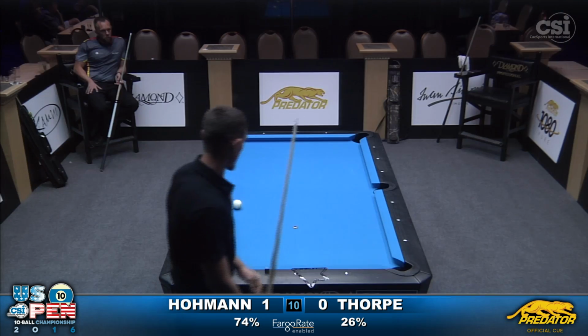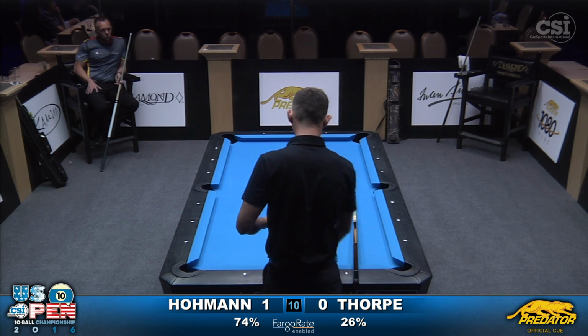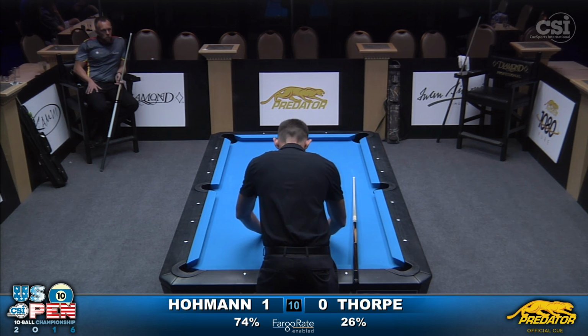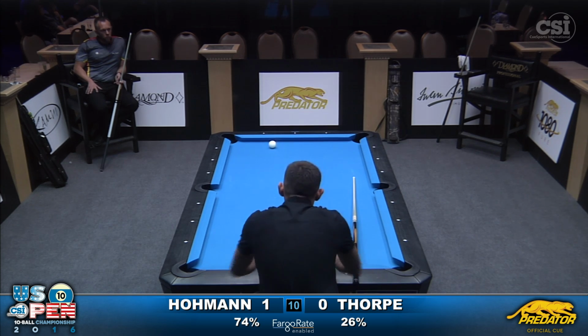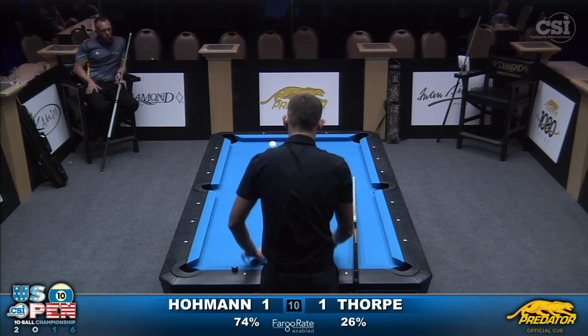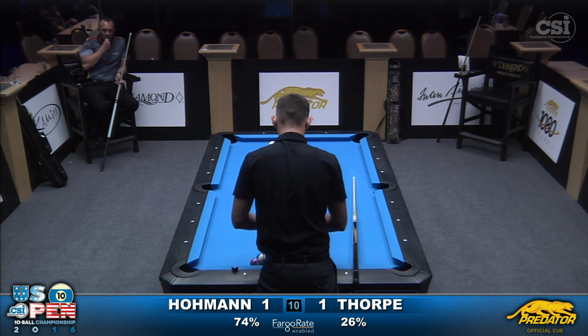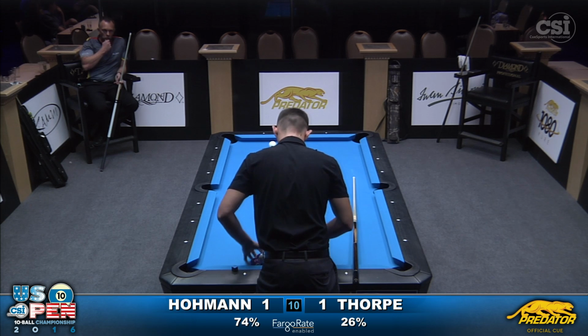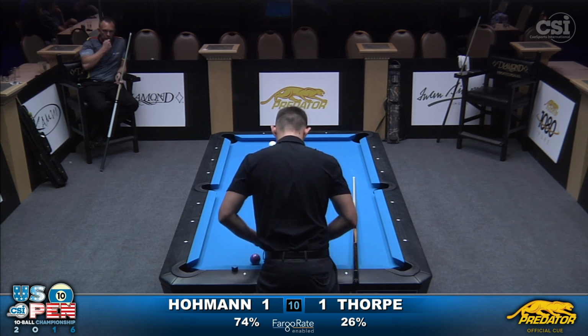First game for Billy. It's now 1-1. Billy's kind of become a noted money player around the Midwest. Sure. He's been in action quite a bit, and that'll toughen you up and make you a strong player. Yeah, because if you're always playing under pressure, then less pressure is less pressure. Right.